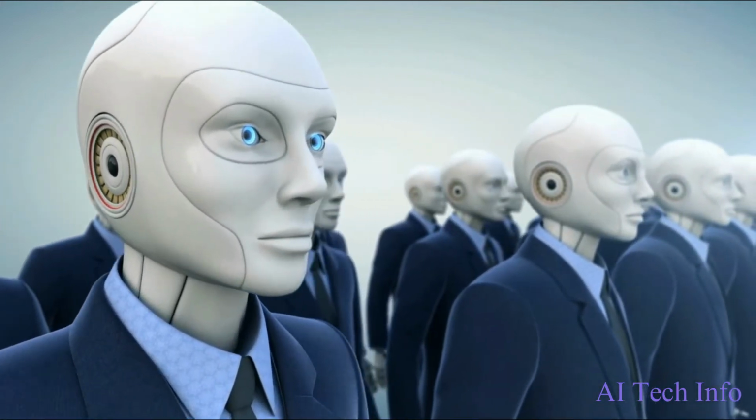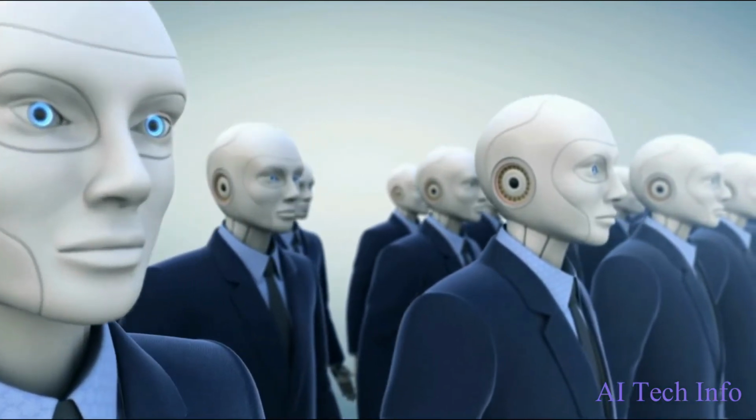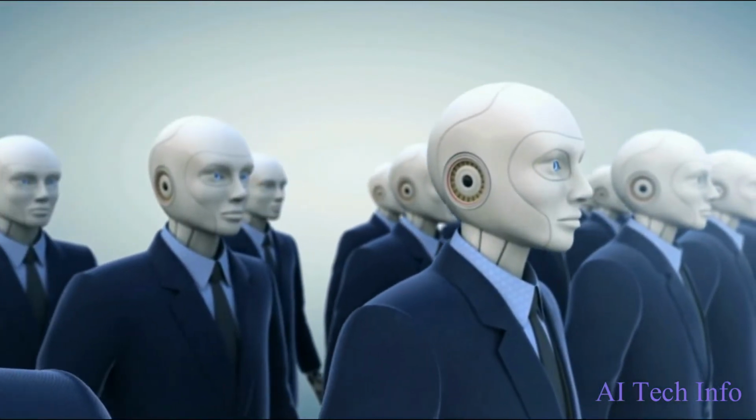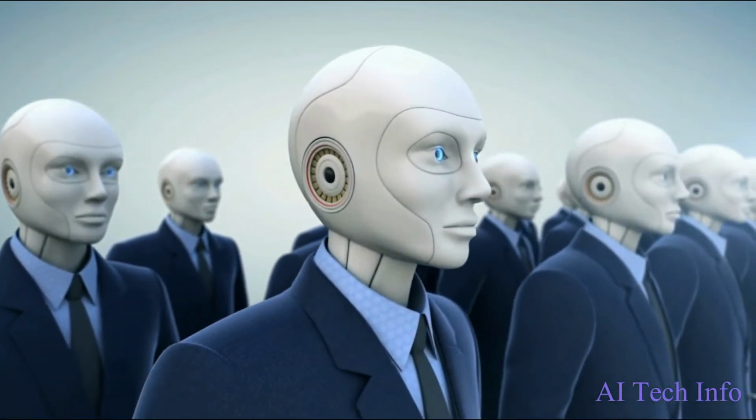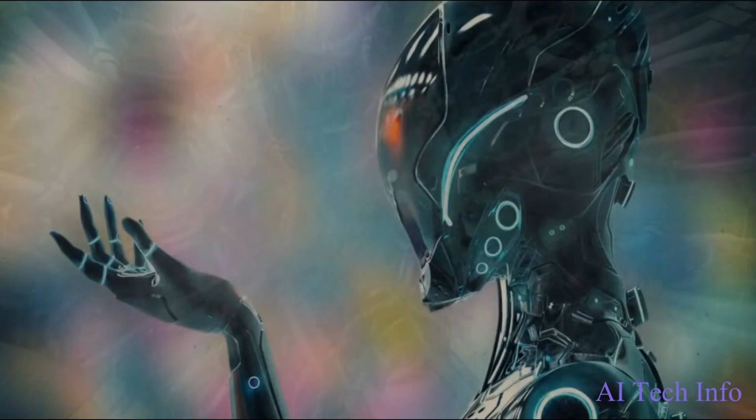Is a computer a robot? No, the computer is not a robot. A robot is considered a machine and not a computer. The computer gives the machine its intelligence and its ability to perform tasks.